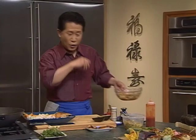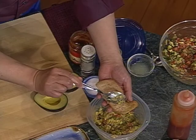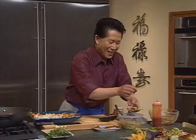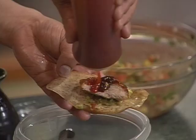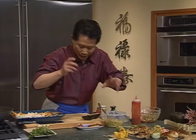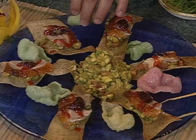Here, you have this. Put a tiny bit of guacamole here. A little slice of sliced duck. A tiny bit of hoisin sauce. Now, look at this. A tiny bit of chili sauce. Squeeze it in, and then you can put it over here, okay? And then, of course, always garnish your dish. Look at this.